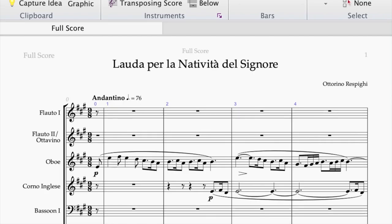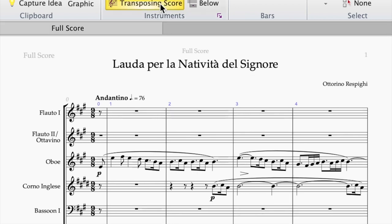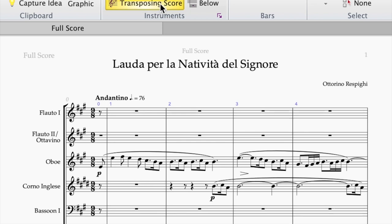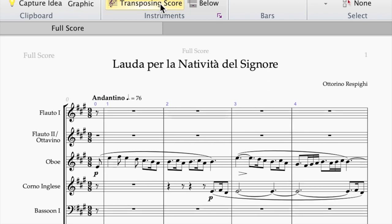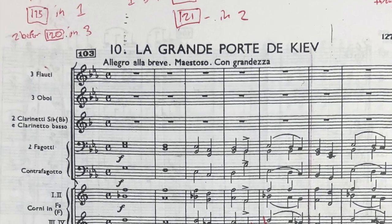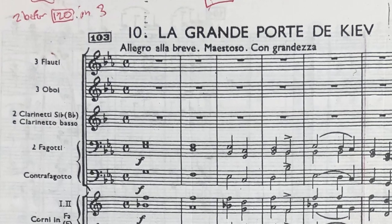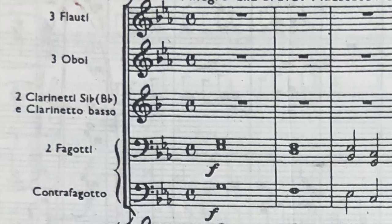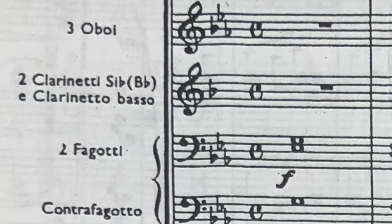And there are two types of conductor scores. C scores, where every instrument, regardless of transposition, appears in the same key, and transpose scores, where you as the conductor see what each player actually has printed in their part. There's a simple way to determine which kind of score you have. If transposing instruments such as clarinets and horns have different key signatures than non-transposing instruments, like violins and flutes, then you have a transpose score.